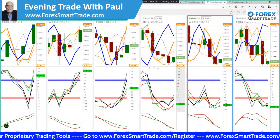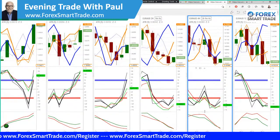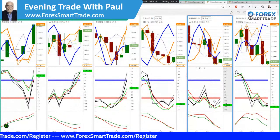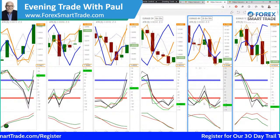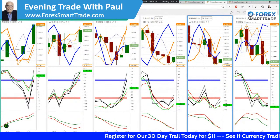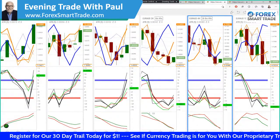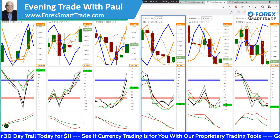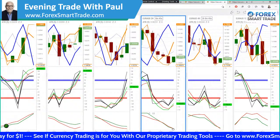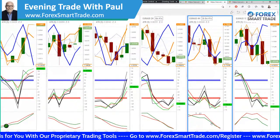In this case, it's pretty good that we've got everybody pointing up. And here on the 4 hour, we have everybody pointing up. Usually it's not as good as this. So I like this across the board. I look at the pressure. We've got steeper down pressure here on the 2 hour, but it looks like the green is about to cross over. And I do have the green crossed over.